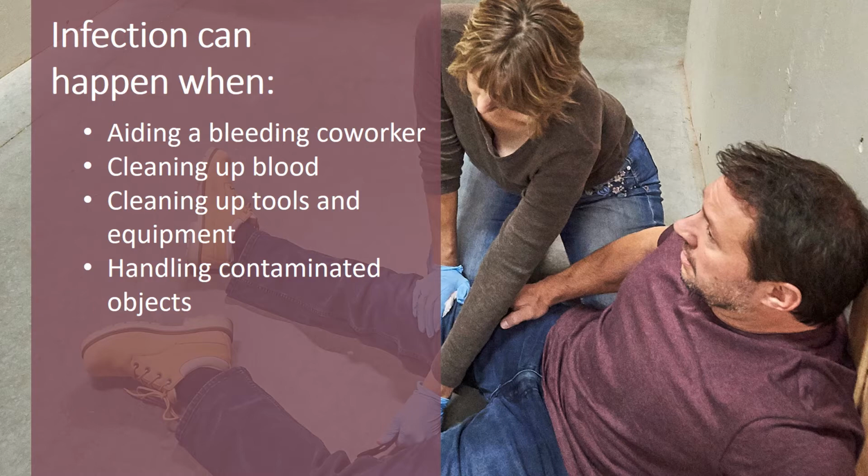Some common ways that infection might happen in a workplace situation include aiding a bleeding coworker, cleaning up blood after an accident, cleaning up tools and equipment following an accident, or handling objects that have been contaminated.